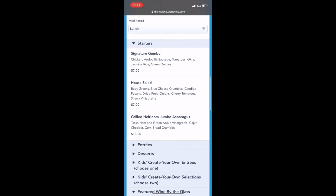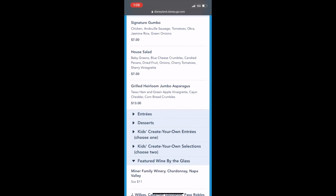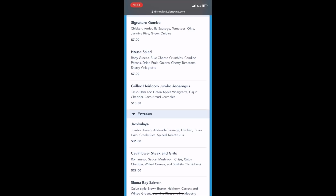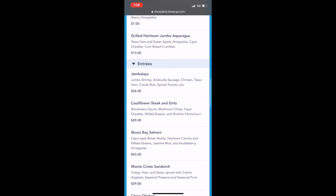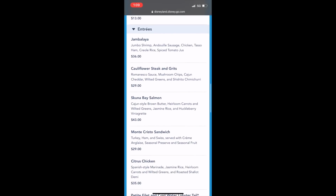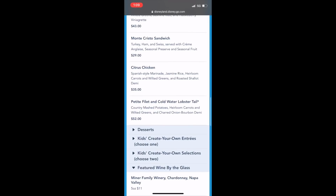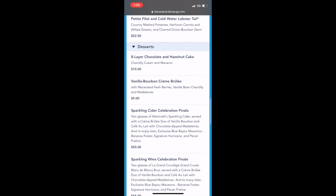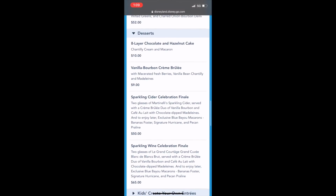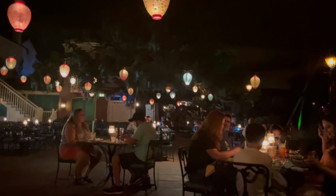Now let's move to the food. Your starters, the signature gumbo, salad, and the asparagus. And your entrees. Jambalaya, cauliflower steak and grits, schooner-based salmon, Monte Cristo, citrus chicken, petite filet, and cold water lobster tail. And your desserts. Look at that big celebration finale. One day, not today, but one day we'll do that. It looks so pretty in here.